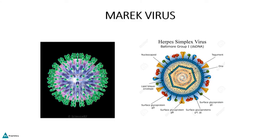First of all, we have the MERV virus. Today we are going to talk about the latest recombinant we have in the market, the HVT and the IBD. For this vaccine, we first have the MERV virus, that's the carrier or the vector, and it's chosen because it's a big virus and it has a long chain of DNA.